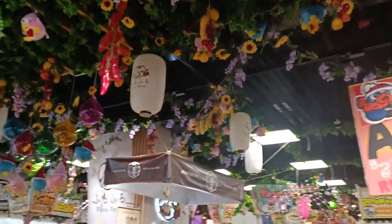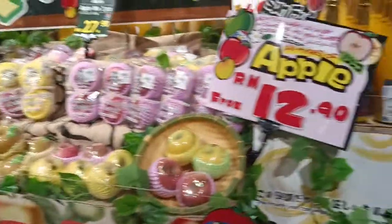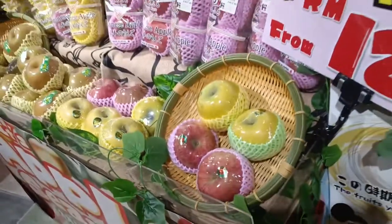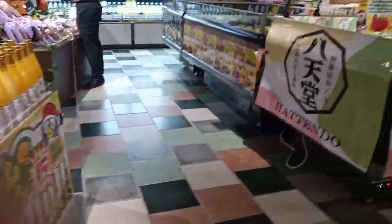Wow, the scenery is beautiful. Look at this, the apple. 12 ringgit 90 cent for one apple. 12 ringgit 90 cent? These do look good. Don't block your hand over here.